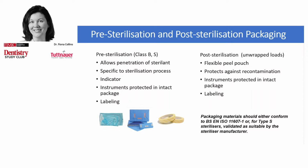Once sterilisation has occurred, provided the packaging is intact and it was not damp upon removal or subsequent to removal from the steriliser, the instruments are protected until they're removed from storage. They also have to be labelled.